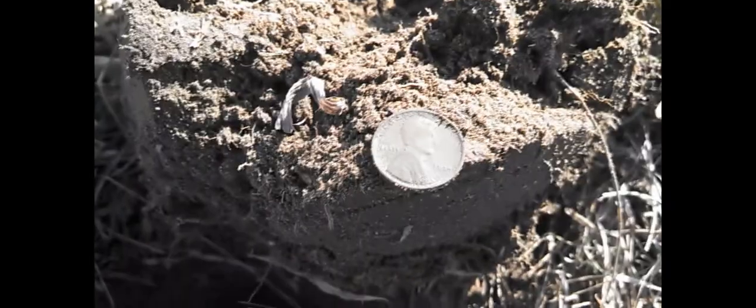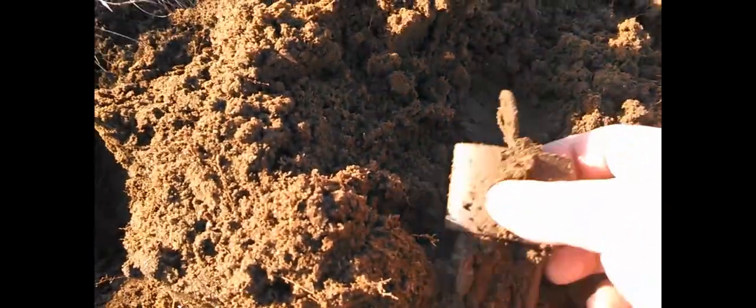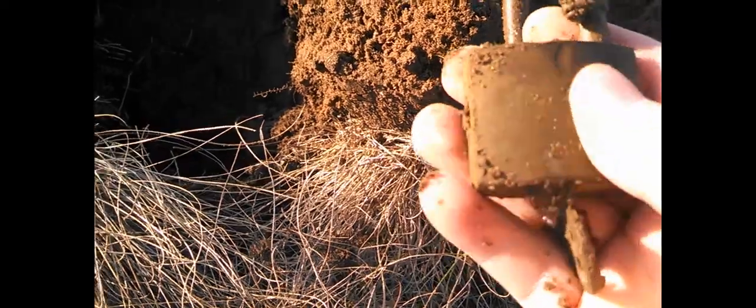1934. Let's see if we can get that to focus for you. There we go. Awesome. Hey guys, I had a banging signal and I figured it was a lock. And what do you know? It's an old, oh wow. It still has a key in it. American, USA it says, and it still moves.